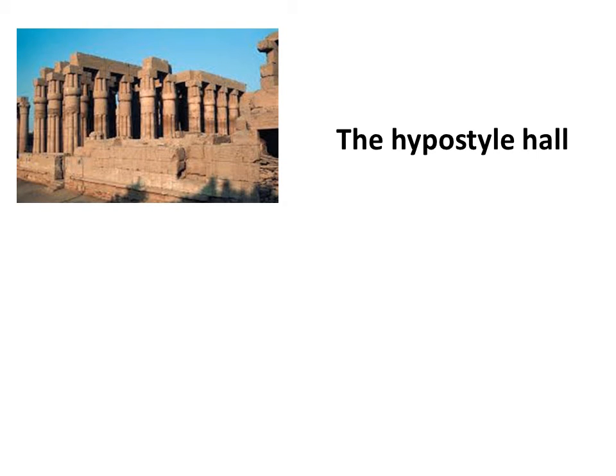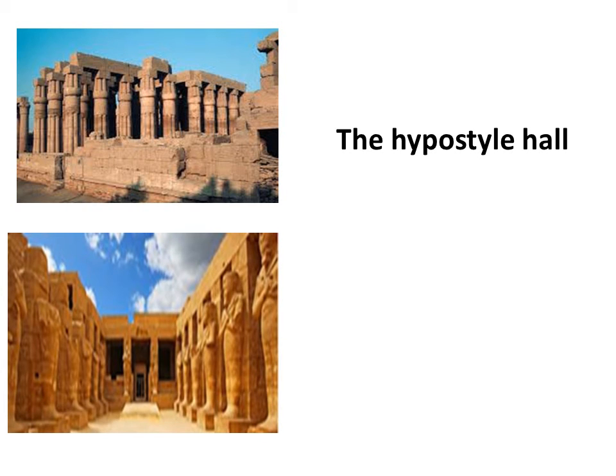This picture of the hypostyle hall, قاعة الأعمدة. The, T H E. Hypostyle, H Y P O S T Y L E. Hall, H A L L. Again, the hypostyle hall. This picture of Karnak Temple, معابد الكرنك. Karnak, K A R N A K. Temple, T E M P L E. Again, the hypostyle hall, Karnak Temple.